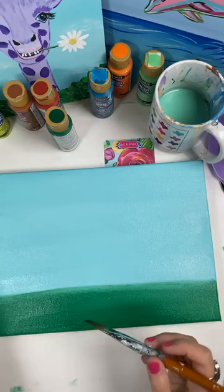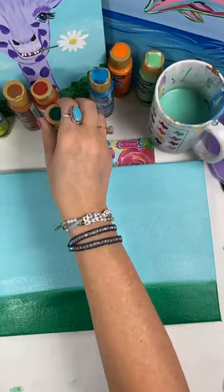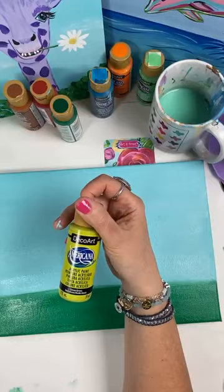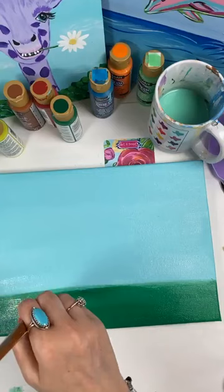Got a little something on that painting, so let me cover that. Okay, so now we've got our flat base of grass. I'm going to bring it up on the sides, so let me grab some more green. This time I'm going to put a little bit of our citron green out. It's got a lot of yellow in it. Now you can just use yellow. You know, you can just have your primary colors of paint and kind of mix to get what you want.